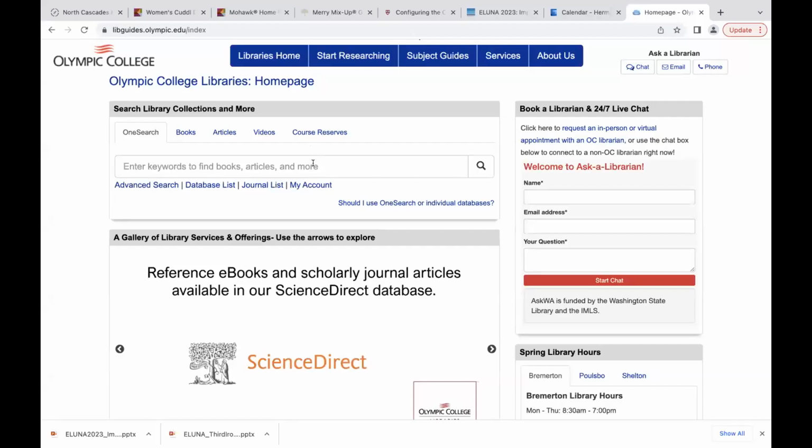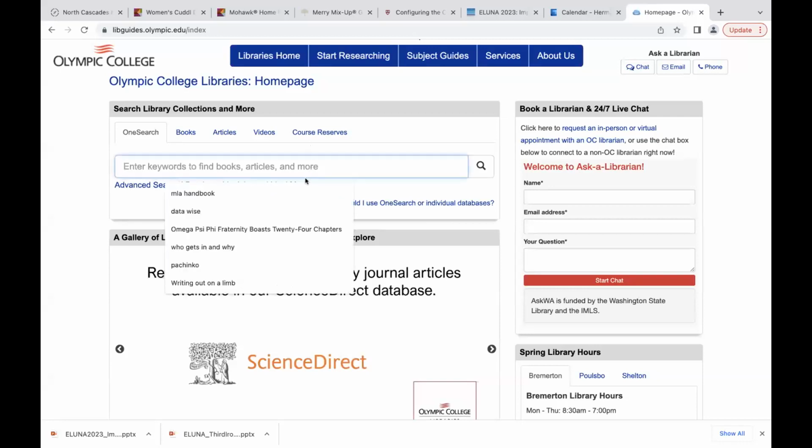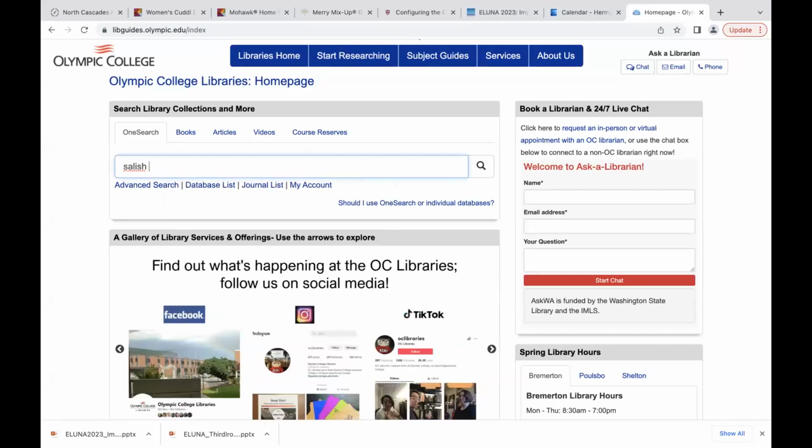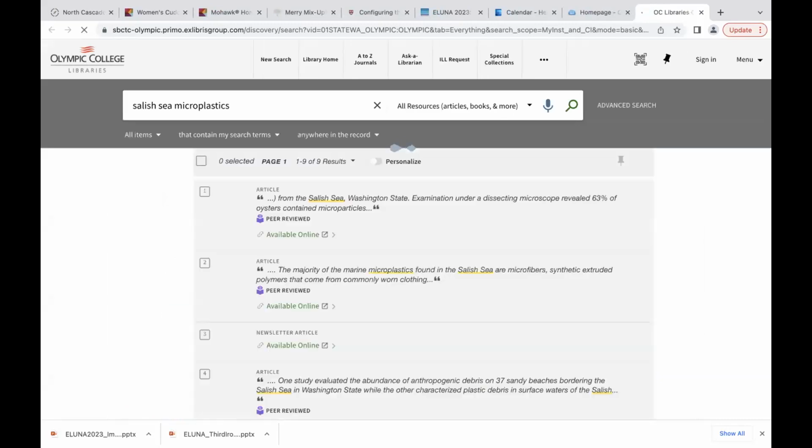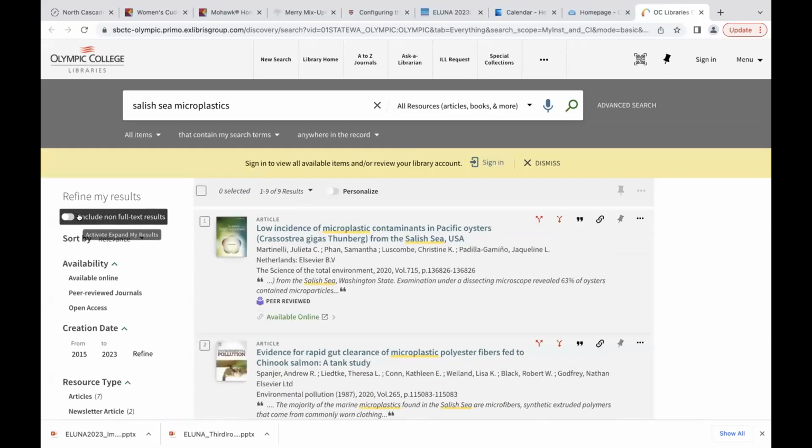Let's see here. So when I tried this with a few different searches this morning, it's always the same. Let's see here, English. So I think most of us have renamed ours. What does it normally say? Expand my results. And we didn't know that that was super helpful to students, so we renamed ours.